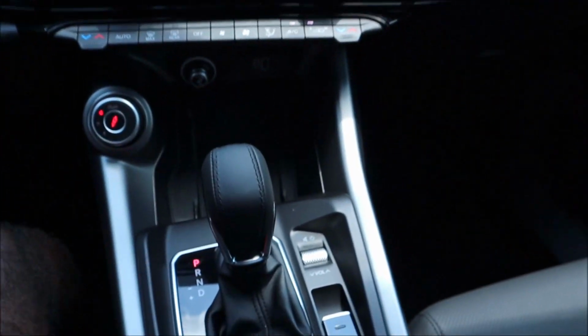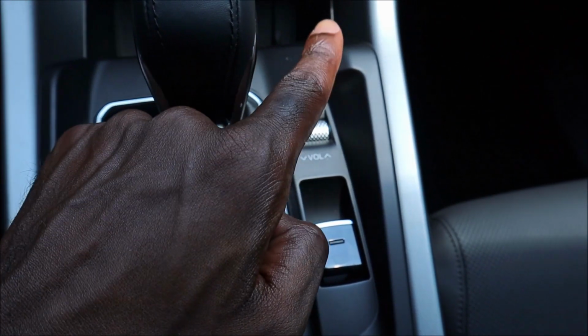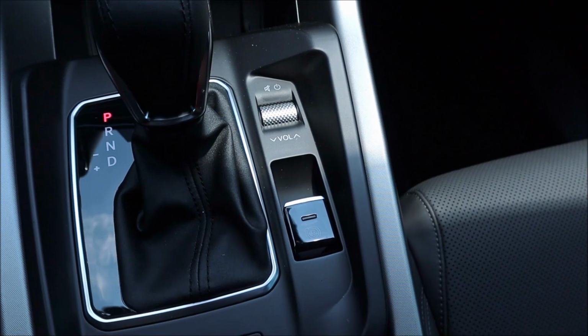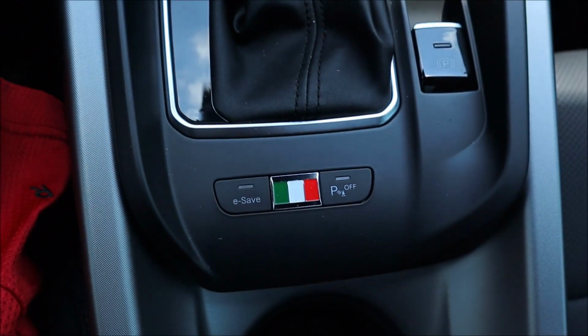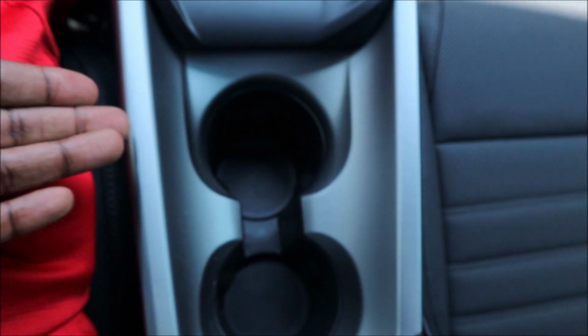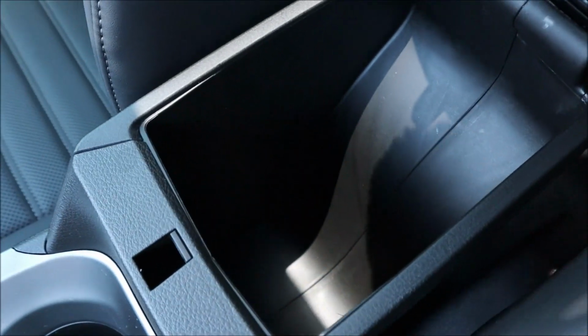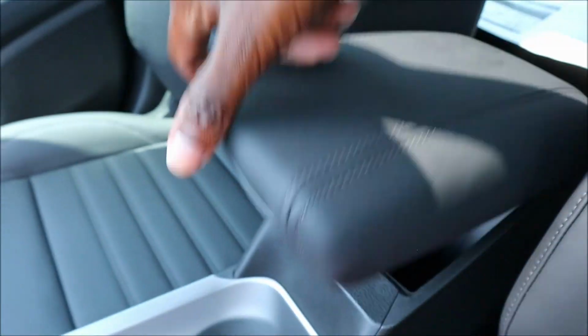So you're definitely going to want that. And then we're in the park. We have our volume controls for the radio. If I want to turn it up and down, I can pause it by pressing it in. Our electronic parking brake here. Parking sensors we can turn off. We already talked about e-save mode. We have a couple of cup holders here as well. And then the smallest glove box you'll ever see besides in the MC20 right here. So yeah, that's about it for that.